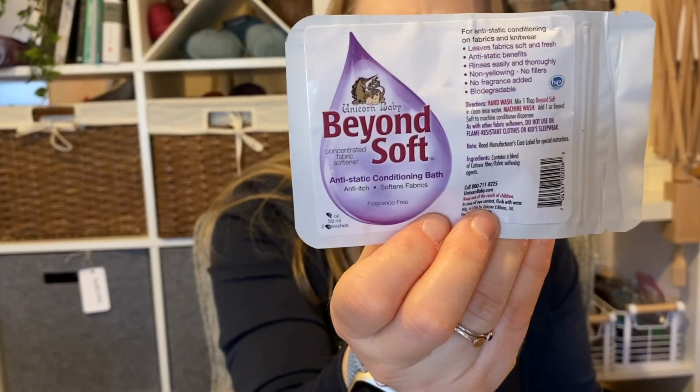Now we have some fabric softener, Beyond Soft, and it has a purple droplet on it, which also makes me think it might be lavender scented. Yeah, I don't think it has a scent. Yeah, no fragrance added. So once again, they're tricking me into thinking that I'm going to get some lavender, but I'm not. Okay, so I have to look at this more closely. I'm just going on about lavender.